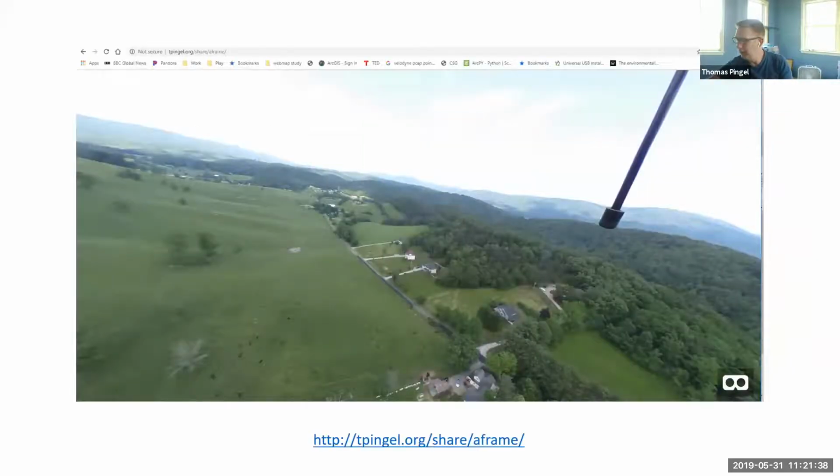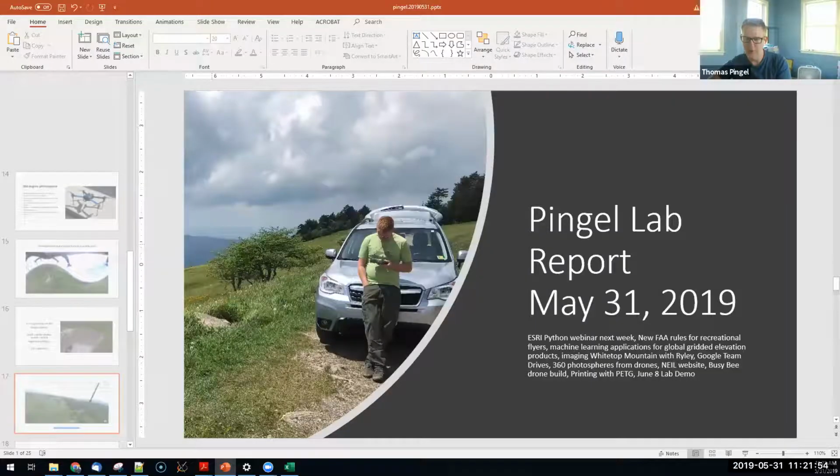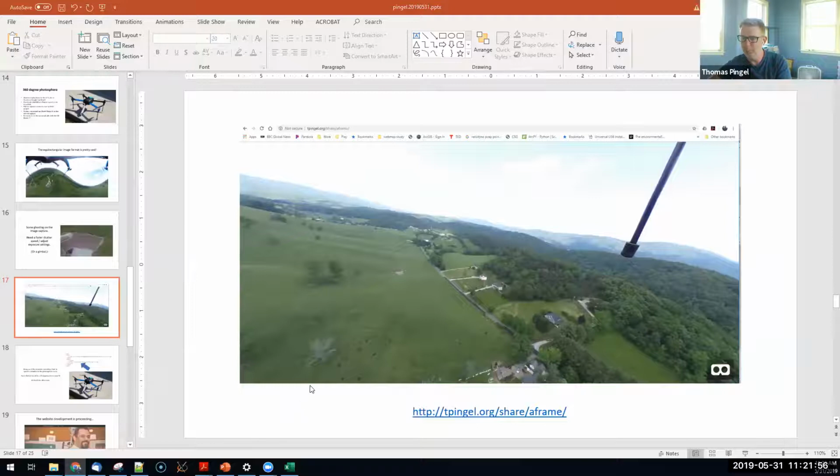But the cool thing is that image could essentially be dropped into an A-frame container. Rob and Hudson have been working with A-frame a little bit. I'll show you the code here in just a second, but I'll show you this live, or you guys can pull this up. It's tpingle.org/share/A-frame.